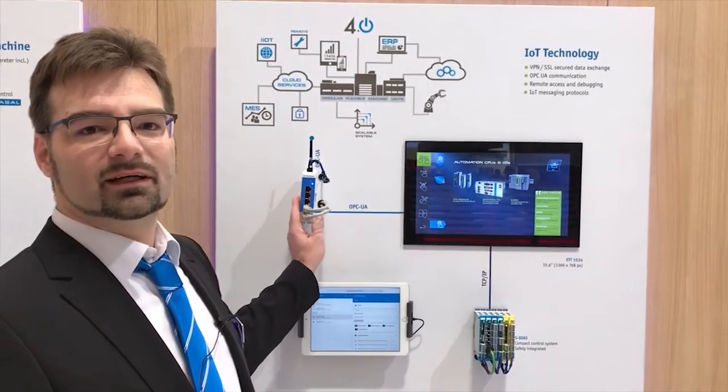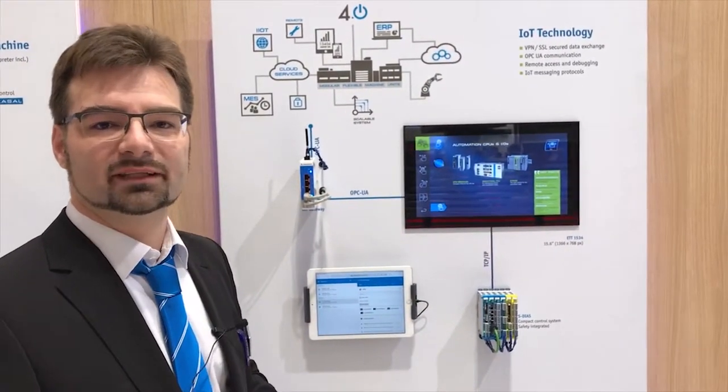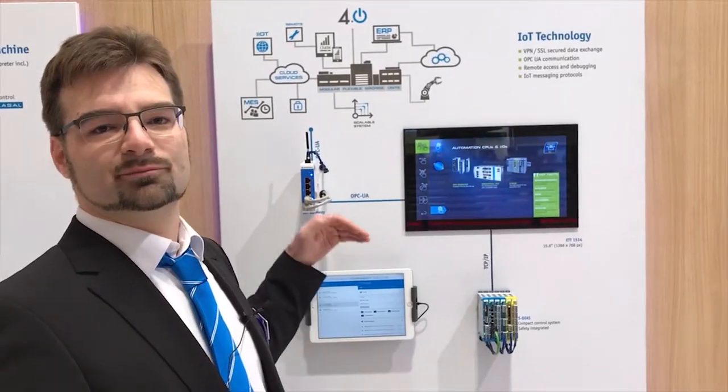We also have implemented a memory, 8 gigabytes. With this memory, you can pre-store machine data, so it's possible that if the internet connection is lost, you don't lose machine data.